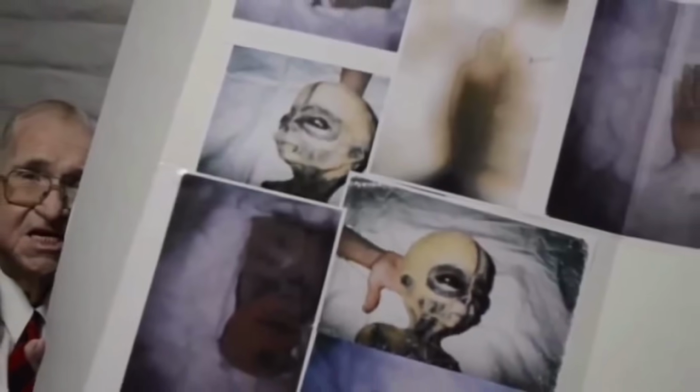Now of course, people think that this photo is fake. Go ahead, believe whatever. Just know that there are tons of individuals that believe it to be real. Plus, it's never been debunked. Take what you want from that.